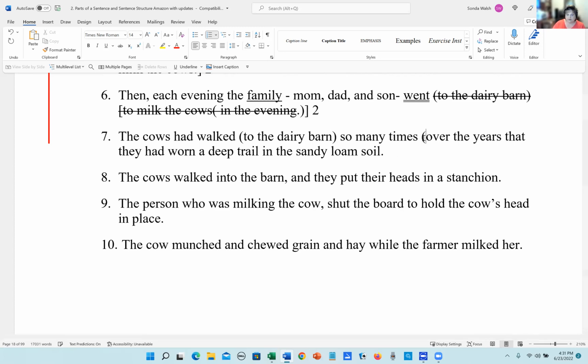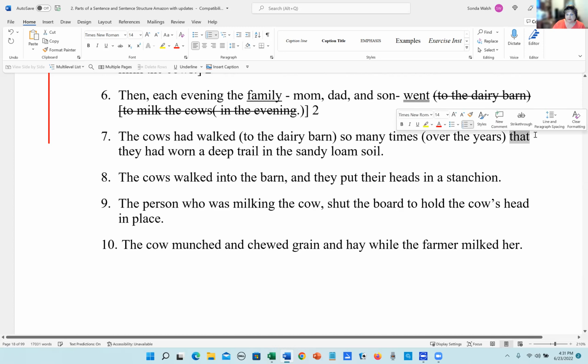Over the years is a prepositional phrase. Here's a word, that, it's a relative pronoun. Look out for these because that's going to say there's another subject and verb on this side of the sentence. In the sandy loam soil is a prepositional phrase.